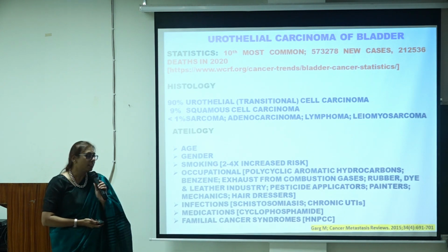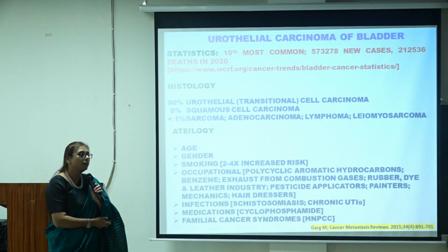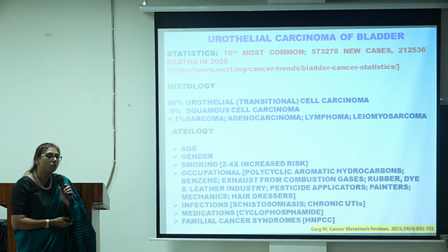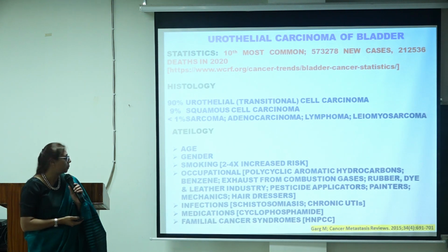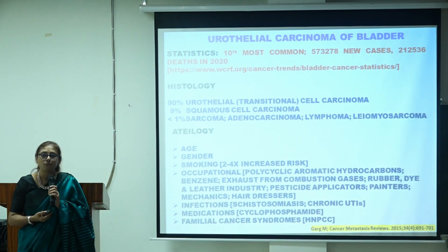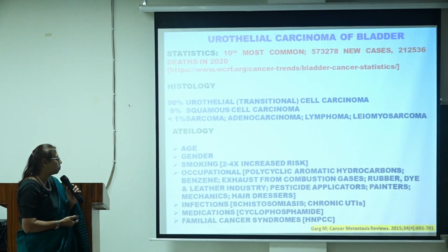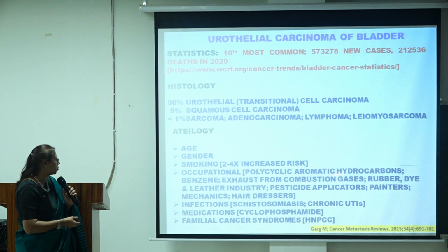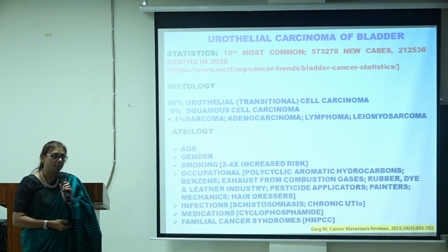Talking about the etiology, these are certain factors which are considered as the risk factors to develop bladder cancer. For example, patients with older age are more prone to develop bladder cancer. Males are at higher risk. Smoking or tobacco use increases the risk 2 to 4 times. Occupational exposure to mainly polycyclic aromatic hydrocarbons or benzene. So people working in rubber, dye, leather industry, pesticide applicators, painters, hairdressers, they are at higher risk for developing bladder cancer.